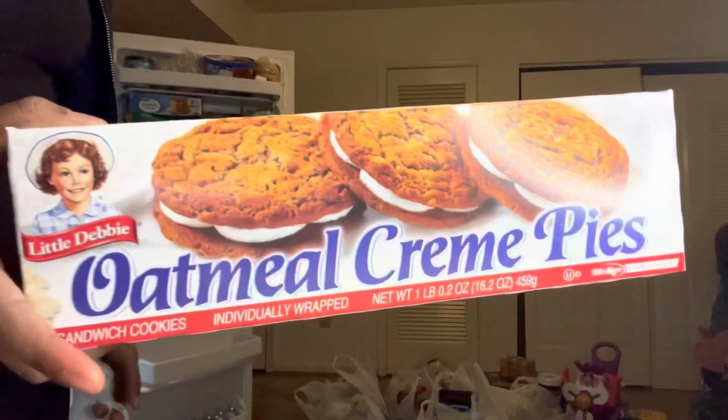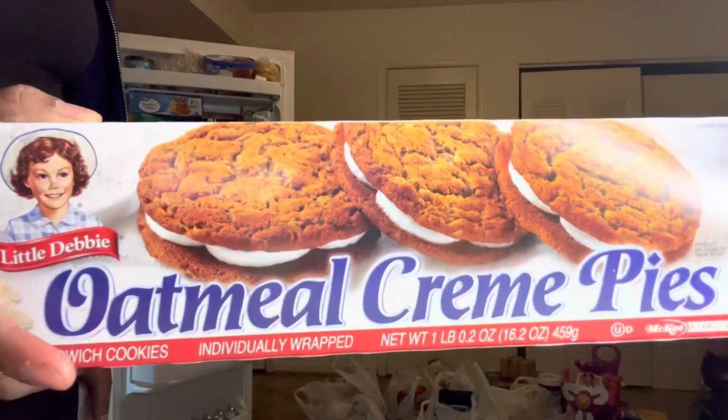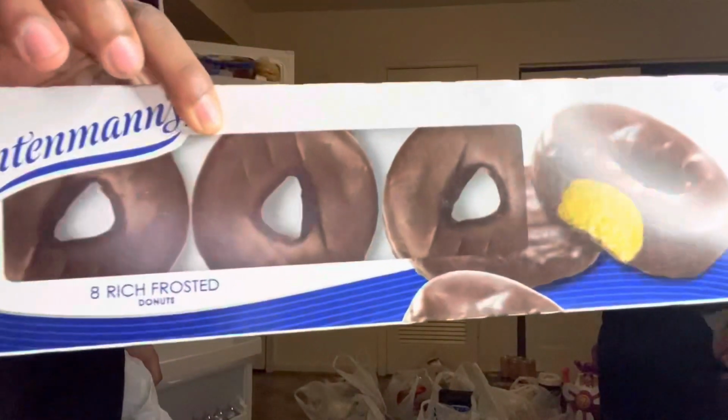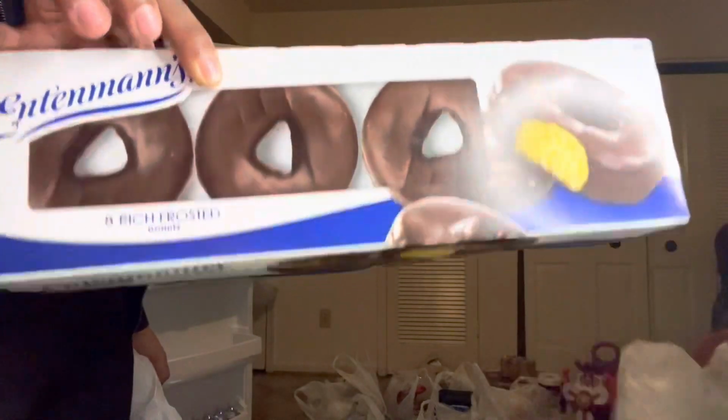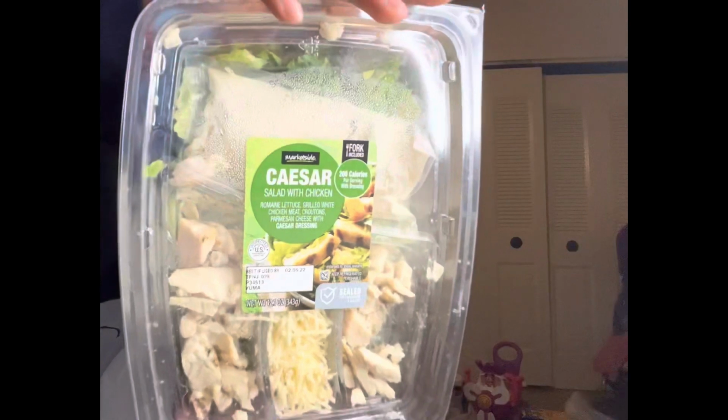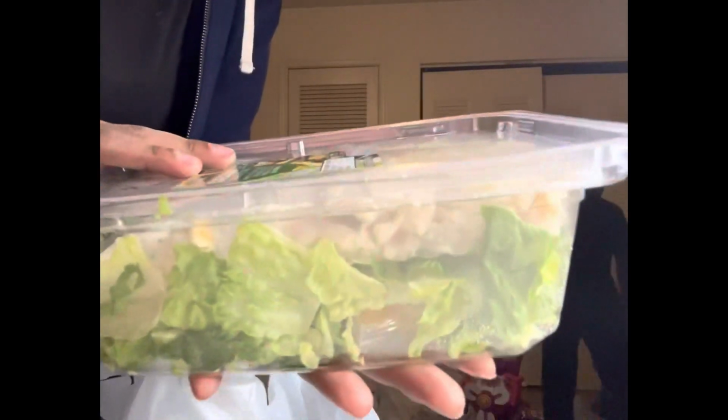And then I also got some of these oatmeal cream pies from Little Debbie. You know, Big Deborah. Honey. And then I've been having a sweet tooth lately. I don't know what's going on, but I got some of these chocolate donuts. I love these. Then I got the Caesar salad, and I literally took one bite out of the salad, y'all, and threw it away. It did not taste right. I don't know what's up with the salad, but it won't do. So I put it in the trash. I'm about to get sick for nobody.